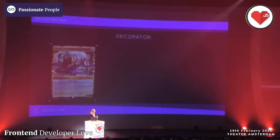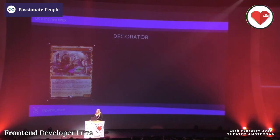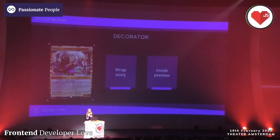So the first thing you can do is write what we call a decorator. A decorator is just a component which will wrap your story. So it's a component which is wrapping a component. I think some React developers love this pattern. It's running inside the preview, so it's basically using the same framework you are using in your project. And you can define them locally, only for some stories, or globally.